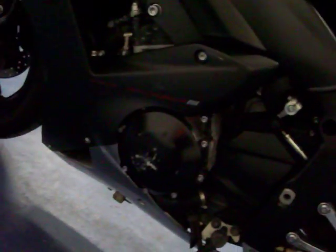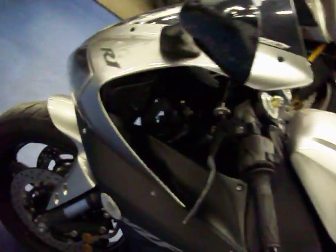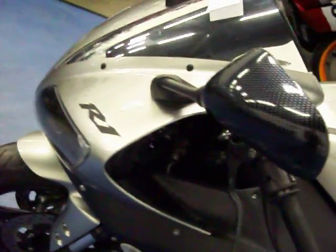Left side of the tank is clean with no dents. We move down onto the left fairing. See that there's light scratches on the cover and light scratches on the upper fairing. Carbon fiber mirrors, a chrome Sport Tech windshield.